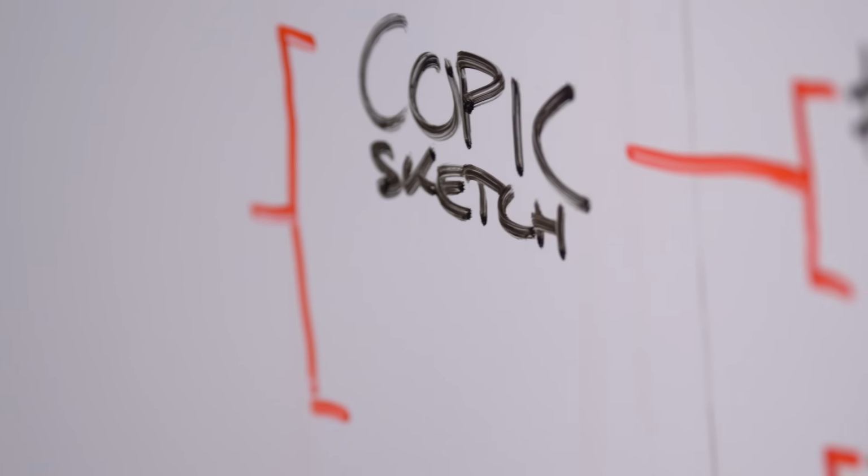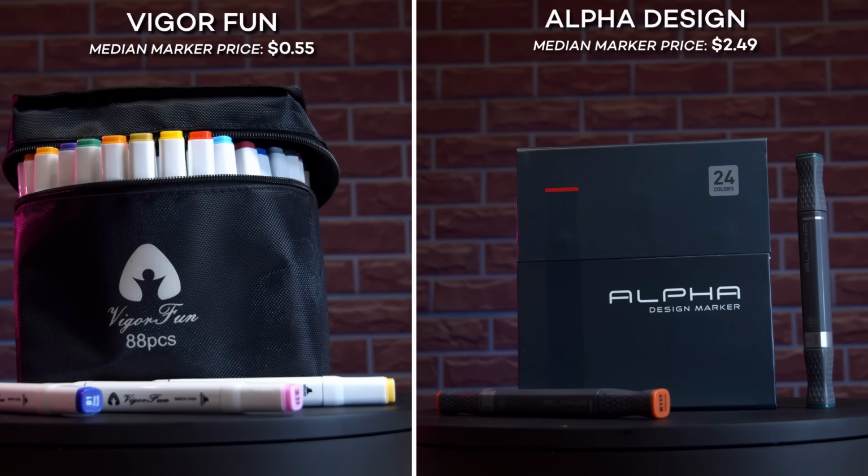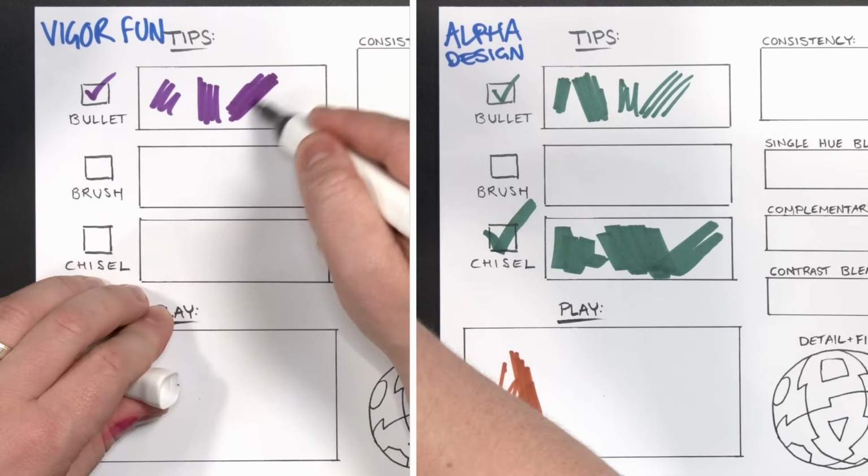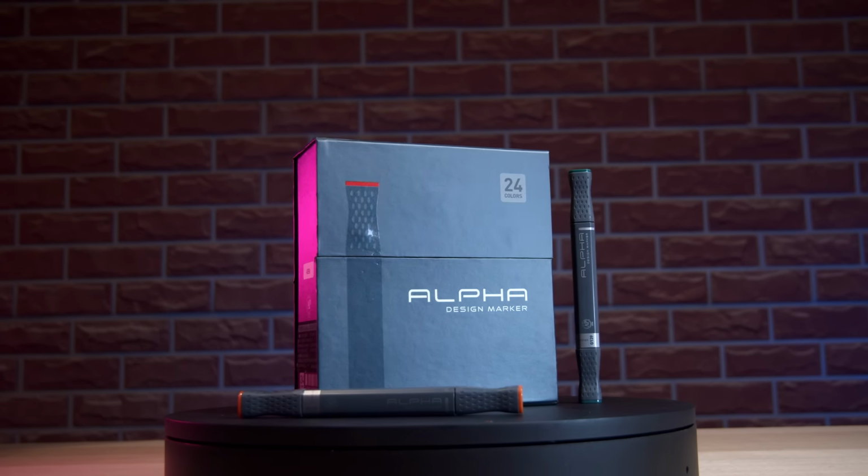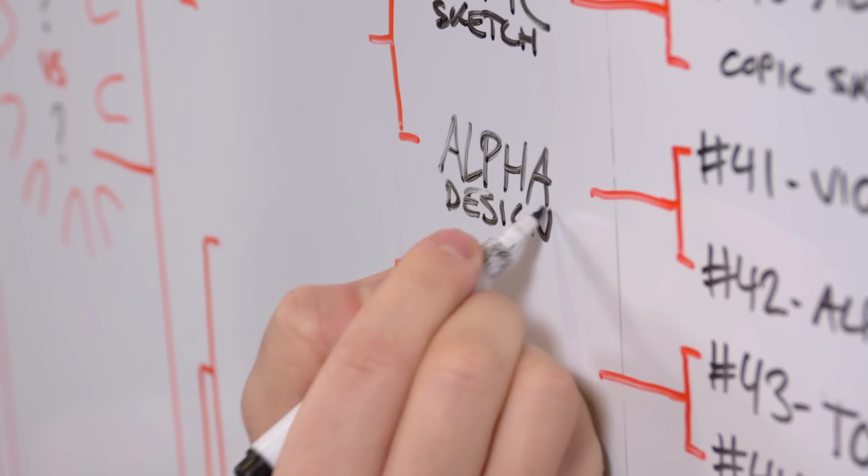In the fight between Vigor Fun markers and Alpha Design, both were really pretty good quality, had bullets and chisels and good quality ink. The Alpha Design felt just a bit more premium and gave me a bit more accuracy, so Alpha Design wins.